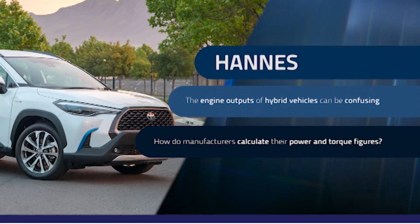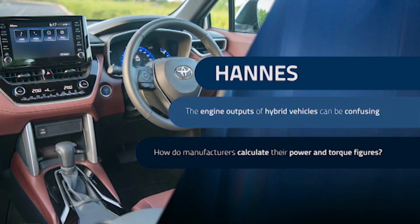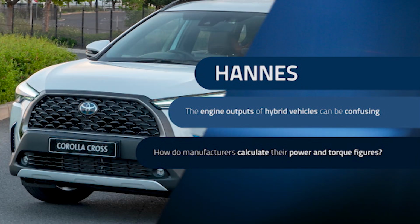Hannes would like some clarity on how manufacturers calculate the power and torque figures on hybrid vehicles, as he's read some very confusing reports in the motoring media, especially relating to the recently launched Toyota Corolla Cross Hybrid. One report states that the petrol engine delivers 72 kilowatts and the electric motor 53 kilowatts. The combined output is given as 90 kilowatts. It is confusing. Then they state the difference between the 125 kilowatts and the 90 kilowatts is due to the CVT losses, but surely the transmission can't sap 28% of power?